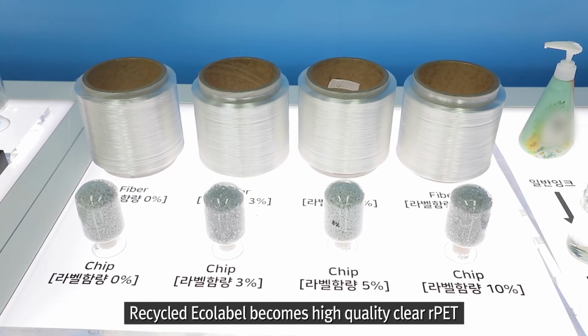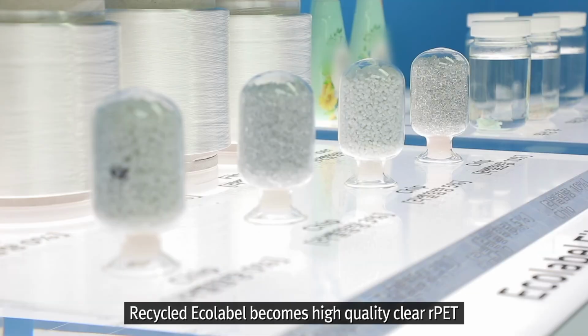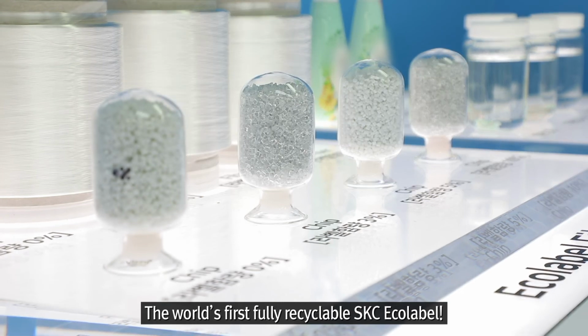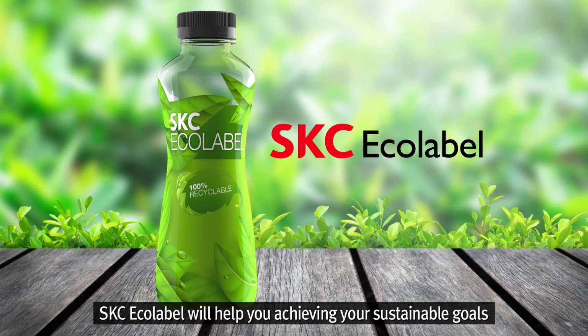Recycled Ecolabel becomes high-quality, clear recycled PET. The world's first fully recyclable SKC Ecolabel. SKC Ecolabel will help you achieve your sustainable goals.